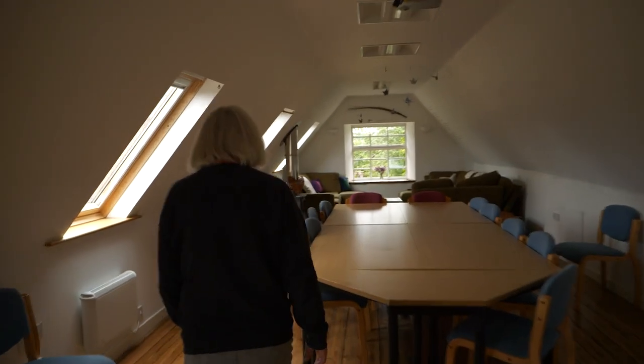So this is the hayloft, and that's exactly what it was. And it went the whole length of the building with a little trap door and a ladder to get up into it. So it was just the hayloft. So that's been turned into a space that can be used for all sorts.